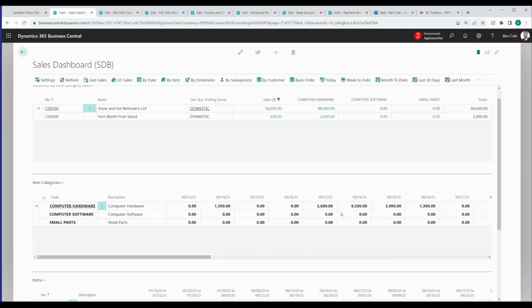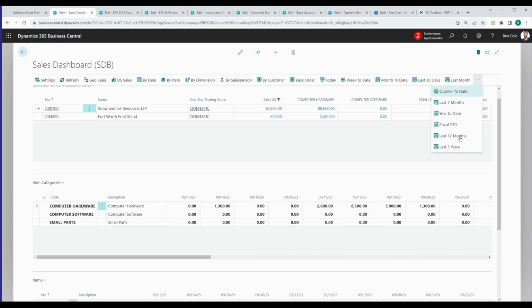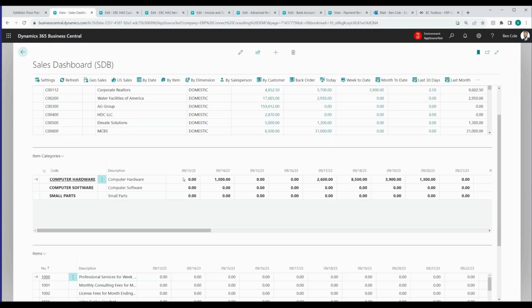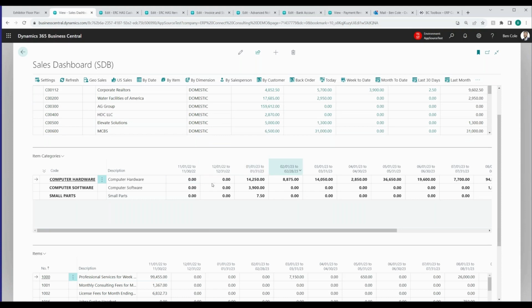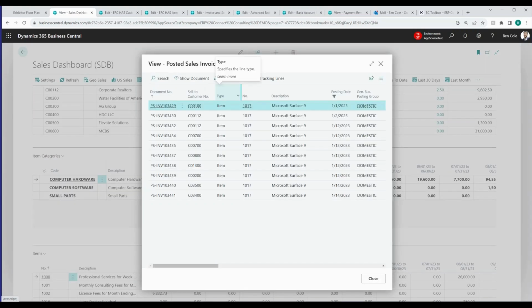So now if I do last 30 days, it's literally showing me how much I've sold every single day individually. Whereas if I do the last 12 months, let's say, and it refreshes here real quick, it should do month by month. So now we see 11/1, 12/1, 1/1. So again, item category sales month over month. If I want to see what computer hardware makes up, I can just click on it and it's going to show all the posted sales invoice lines in this case, because I want to see all the lines that have been posted for that item category.